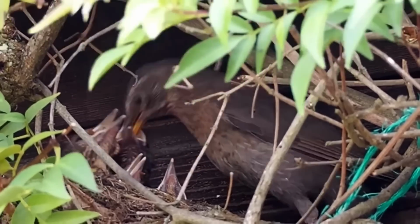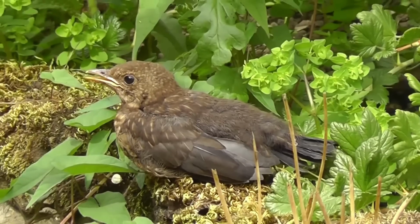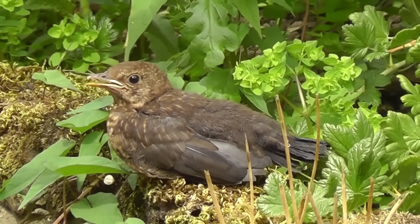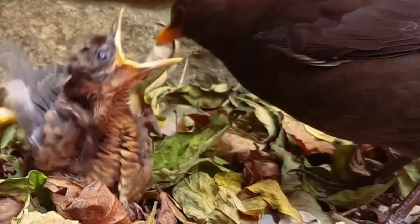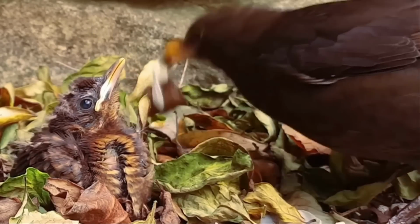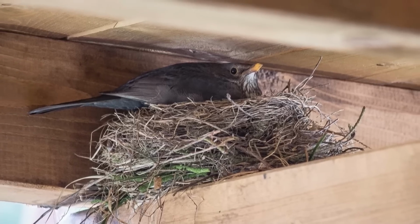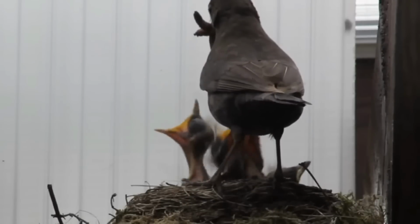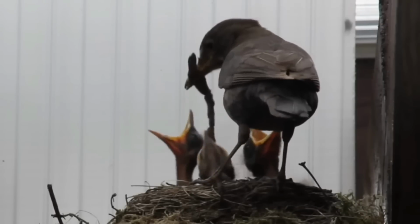The female takes on the task of building the nest, crafting a cup-shaped structure from twigs, leaves, and grass, reinforced with mud. These nests are typically tucked away less than 2 meters off the ground in dense vegetation. A female blackbird lays 3 to 5 speckled blue eggs per clutch, incubating them for 13 to 14 days. Once the chicks hatch, both parents work tirelessly to feed them. These little ones grow rapidly, fledging around 14 days after hatching.